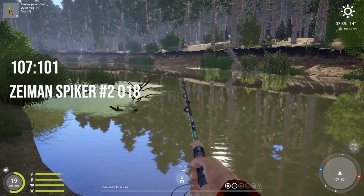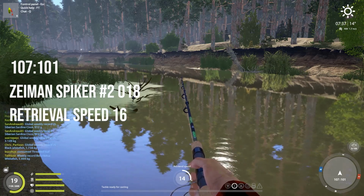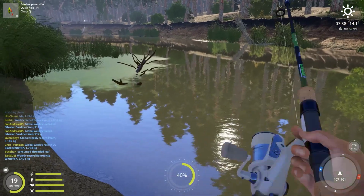The first spot I decided to try unwinding is at 107, 101. I will use the Salmon Striker 2 018. Retrieval speed around 16. And I will aim along the fallen tree. I think this is the best way to go right now.